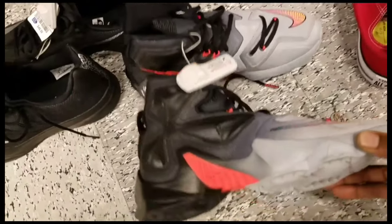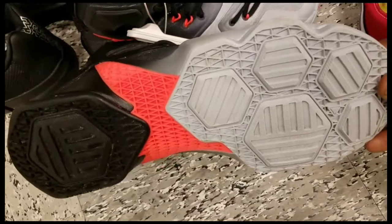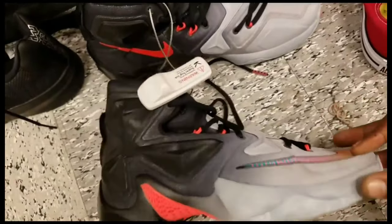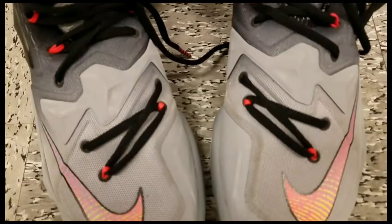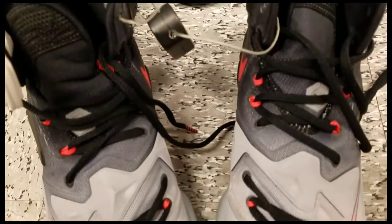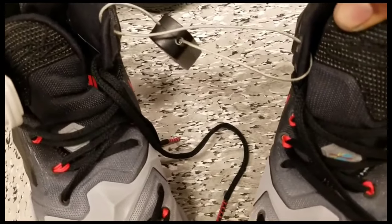I found some more fire, y'all. Have y'all seen these before? I never even seen these LeBron 13s. These are clean, though. Got the LeBron logo signature right there. Insides.